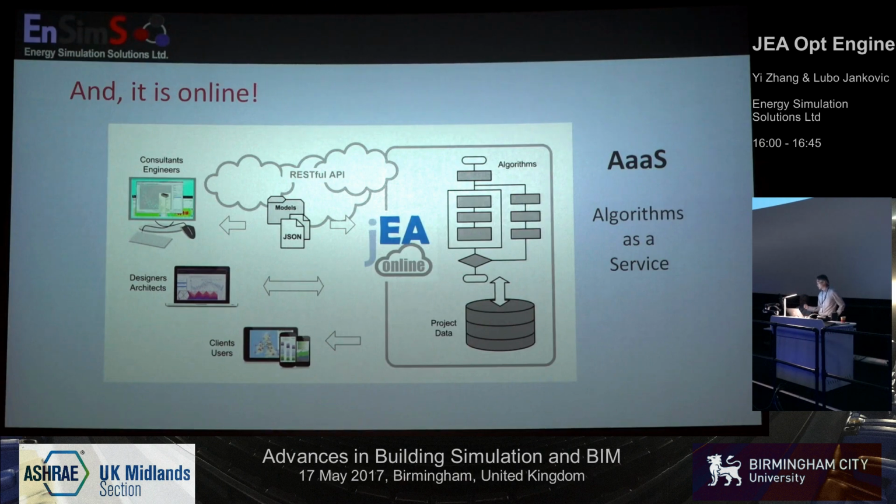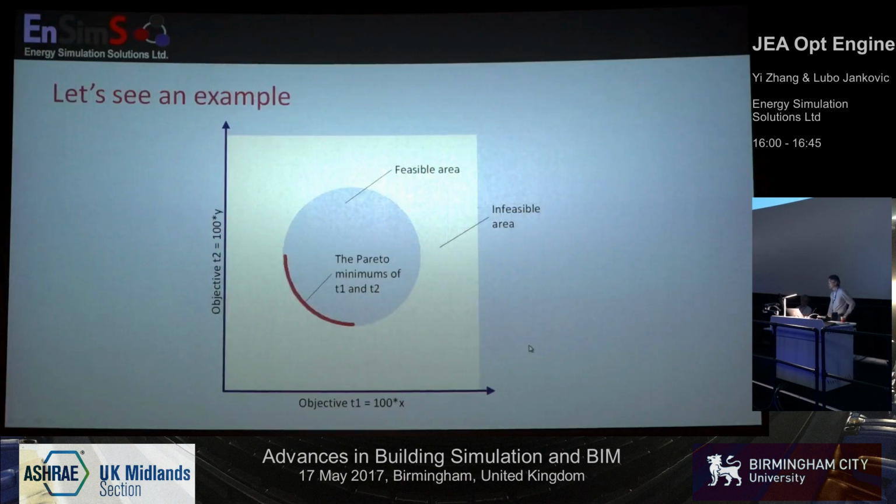So this is really quite a very useful thing. I think I will go to a demo first. Okay, I'll show you an example and see how quickly I can do it. This is a very simple example problem.